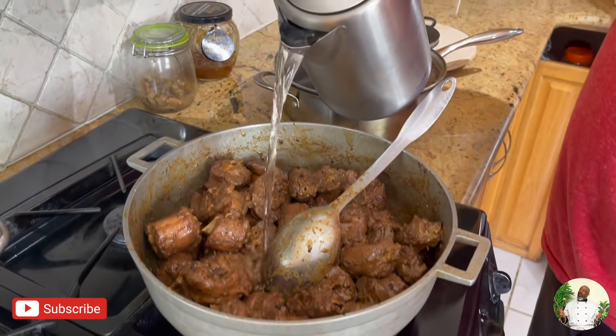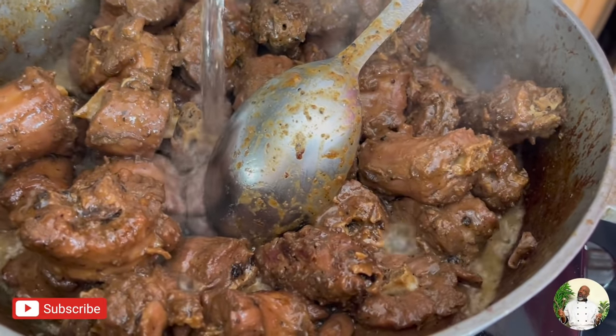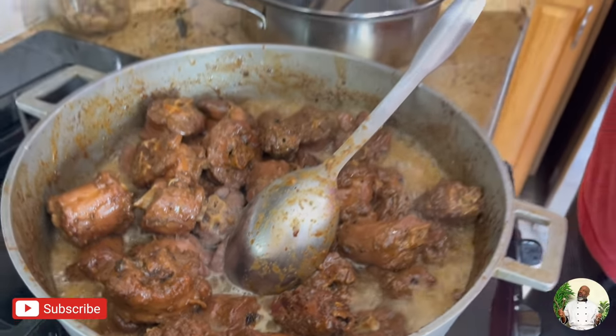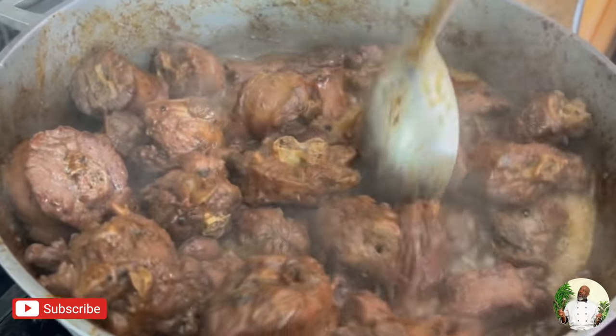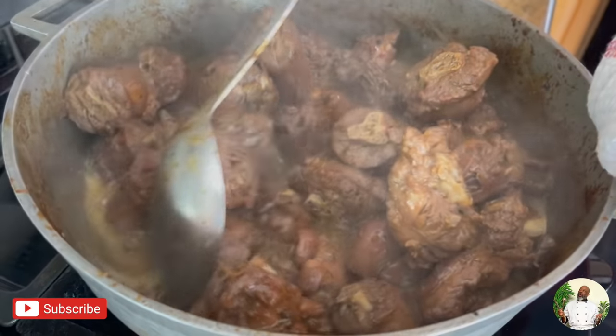Definitely saw the color change, right in front of us. No, I'll put some more water in it, and I use hot water. So you don't want to stop that boiling, so you use hot water. If you put cold water in it, then it'll stop it from cooking. So no cold water. Do not add cold water. Hot water, you guys. Boiling hot, if possible, so you don't slow down the cooking of your pot.